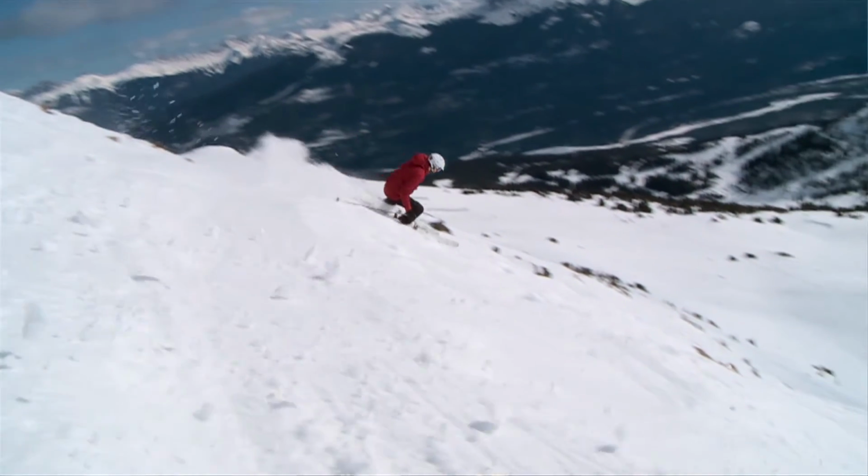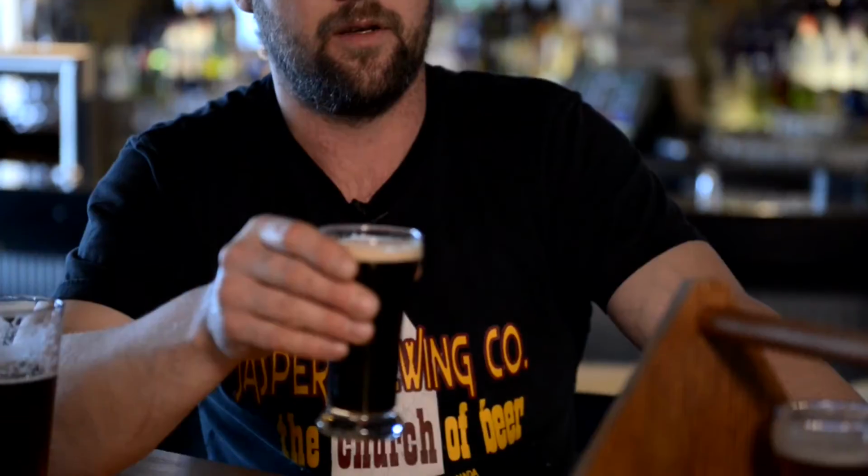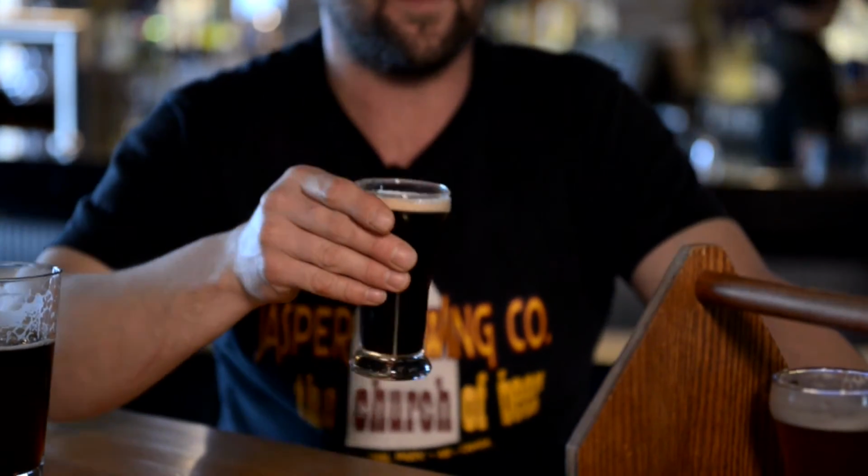So this one's the 6060 stout. It's our take on an Irish stout. Kind of fills the old tummy up.